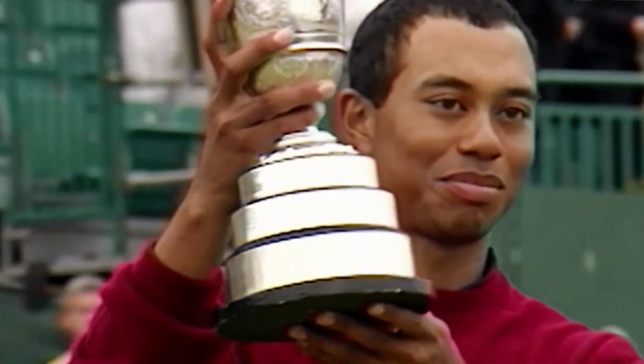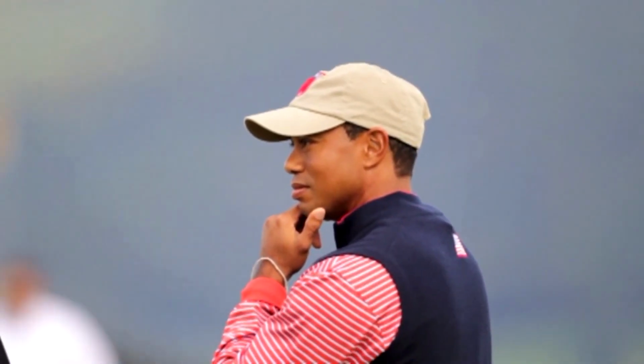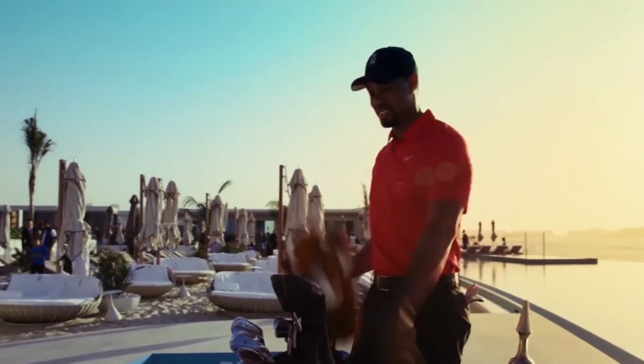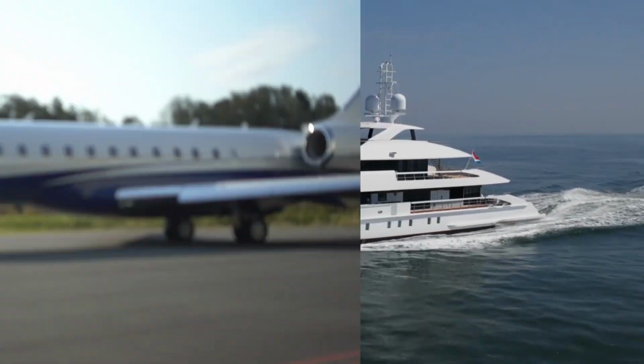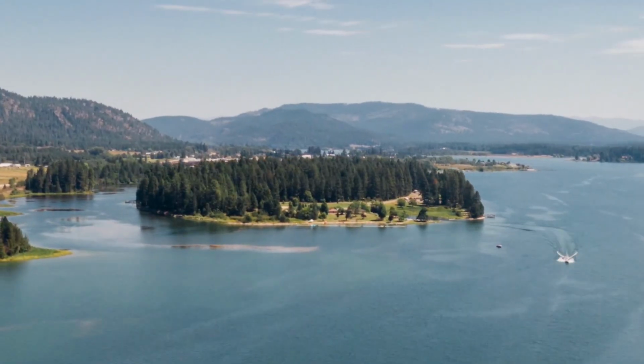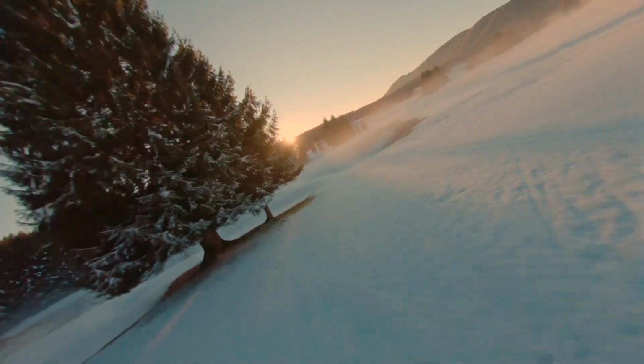As one of the highest paid athletes of all time, when he's not on the green, our infamous Tiger is emptying his hefty wallet on some of the finer things in life. Yachts, private jets, mega mansions, video games, and yep, even his very own private island in, of all places, Sweden.